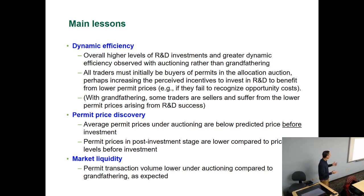We do see some differences in the average permit prices. They tend to be a little bit too low before investment and a little bit too high after investment, but they certainly are different in the two phases as predicted through the R&D process. And we do see lower market liquidity or less trading volume when permits are being auctioned, which is a good thing if you want to avoid transaction costs as well.